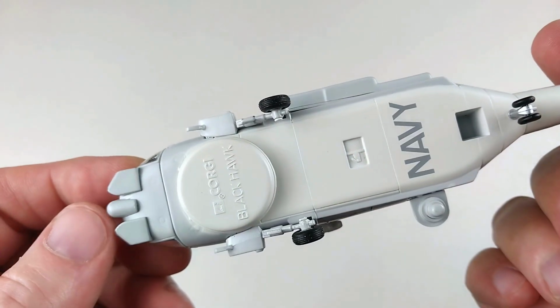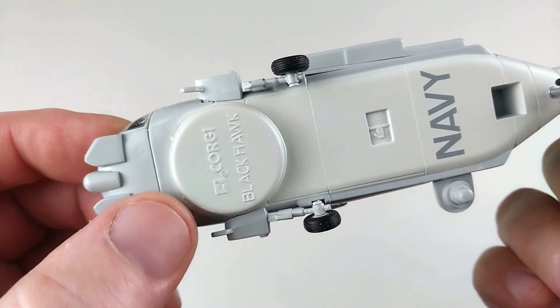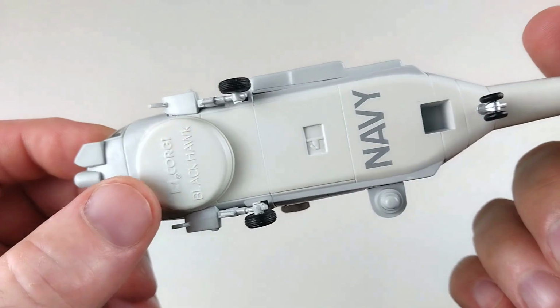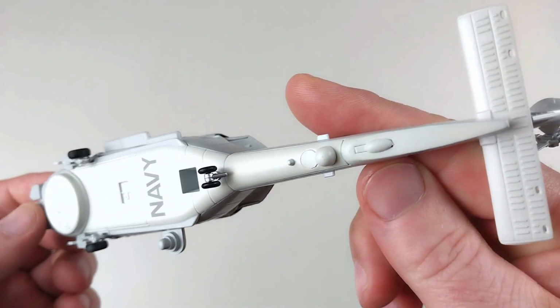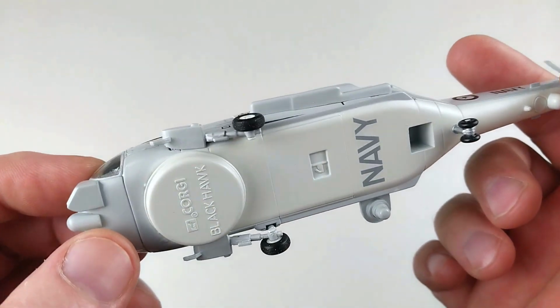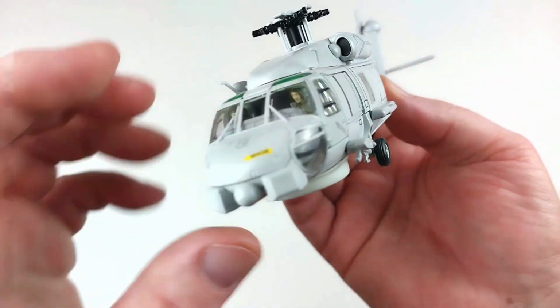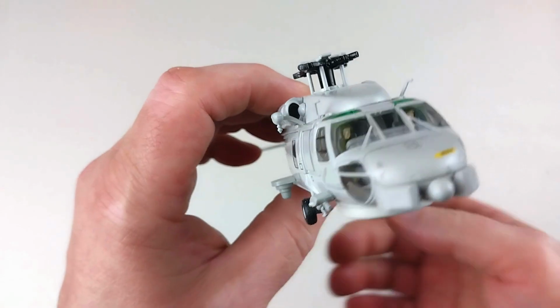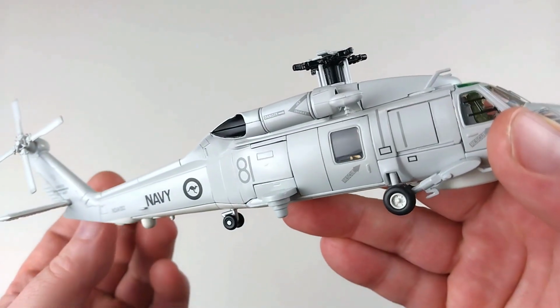We'll have a little look underneath. Wow, that's a big Corgi sort of stamp there, but it says Black Hawk. That's not quite true, but anyway. It does have some reasonable sort of detail underneath here, and of course that's your stand hole where you'll stick your stand in. We will swing around here. We'll try not to get dirty in these videos. It's got some awesome detail here.